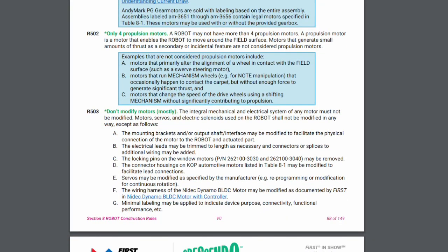R502. Only 4 propulsion motors. A robot may not have more than 4 propulsion motors. A propulsion motor is a motor that enables the robot to move around the field surface. Motors that generate small amounts of thrust as a secondary or incidental feature are not considered propulsion motors.